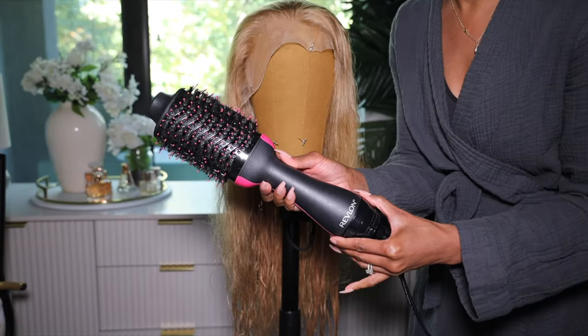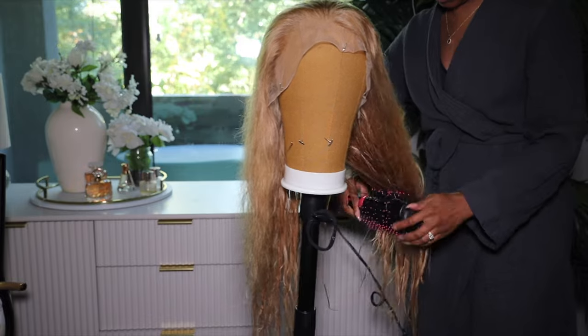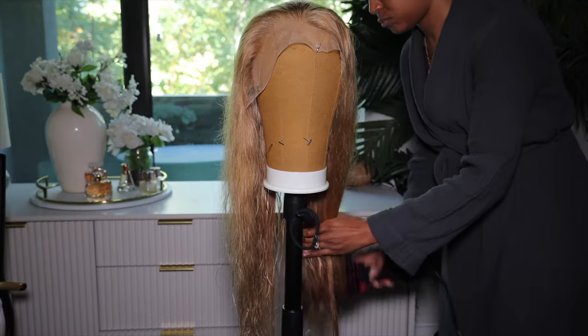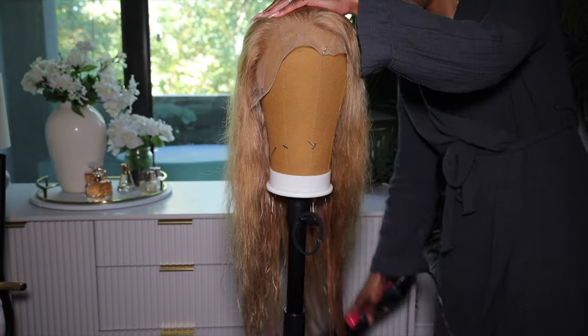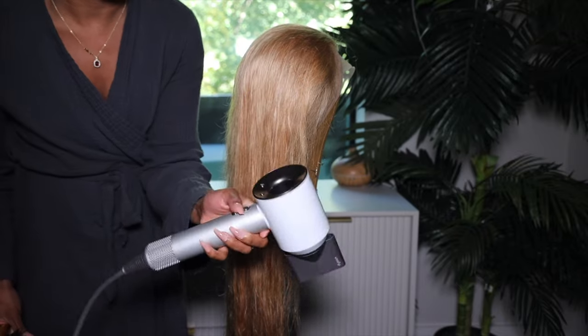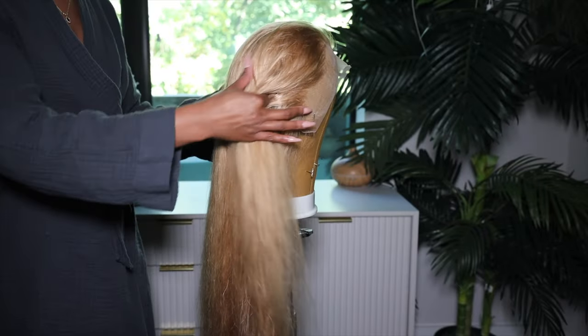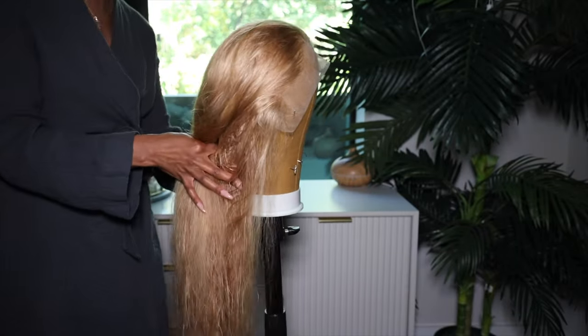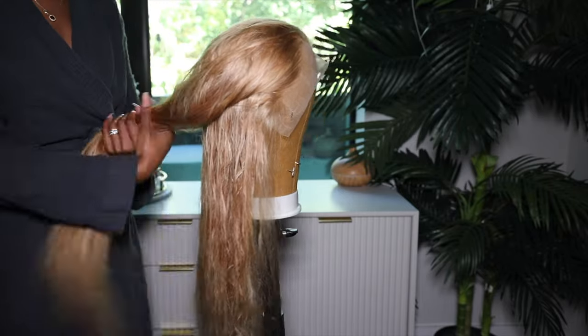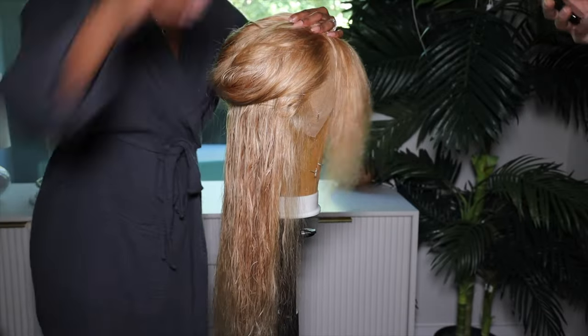Now I'm gonna take my Revlon one step blow dryer. I'm not sure, but it's one of those, y'all know the blow dryer. And I'm just gonna try and blow dry those ends dry. I was unsuccessful, so I had to grab the big girl. I had to grab the Dyson. I pulled the Dyson out with some nozzle or attachment, and I just separated the hair to get to the hair underneath.